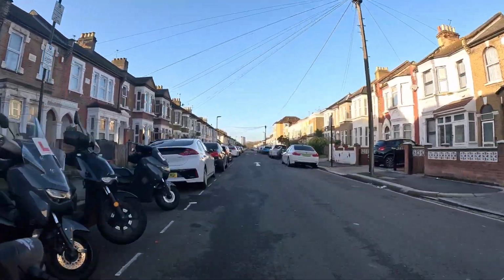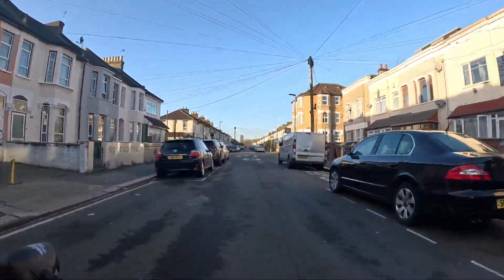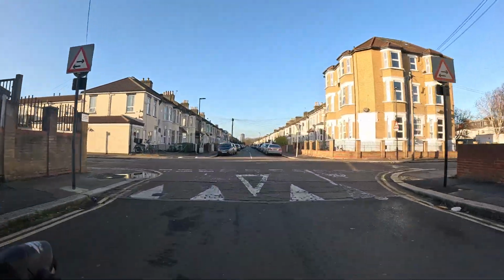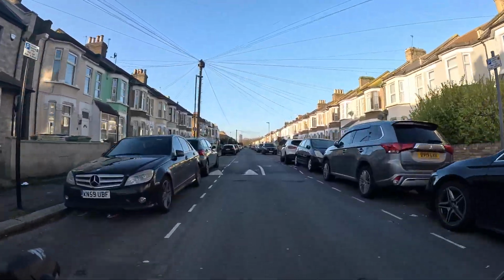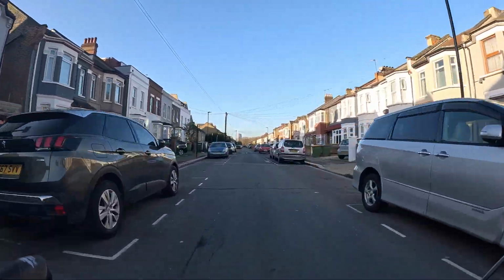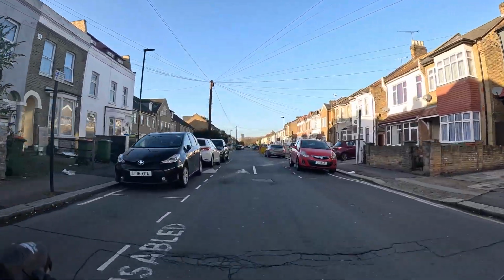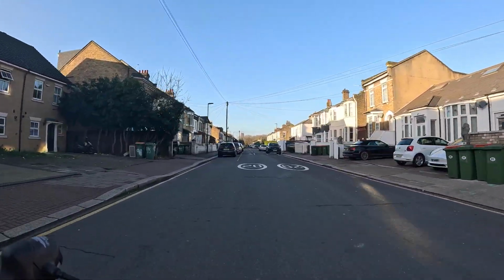That's partly because it's one way for cars at this end, but two way for bikes, as you can see from that blue sign, which limits its usefulness as a cut through for people driving. It makes it much more useful for us though on a bike as a relatively quiet way of getting from Green Street through to the West Ham Park area, which is where we're going to be heading through today.